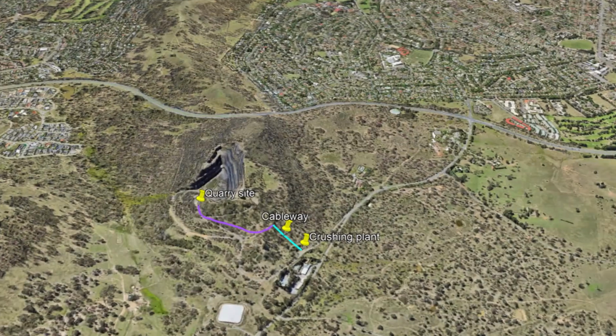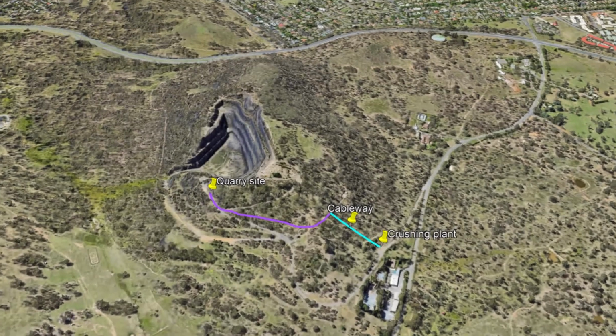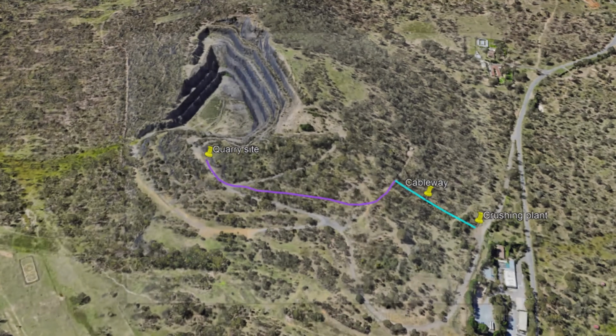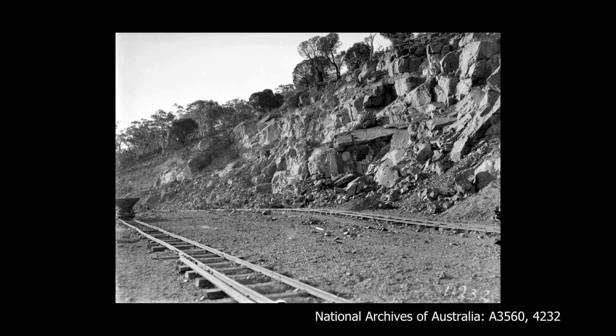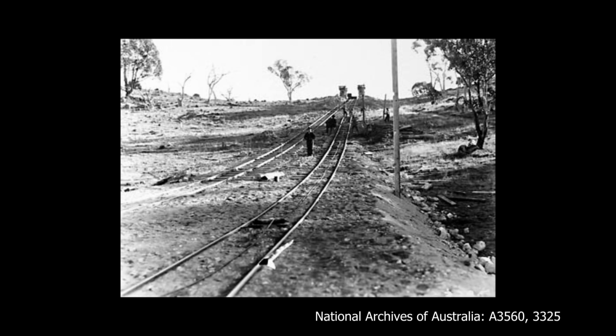Not far away, at Mount Mugga Mugga, the rapid growth of the ACT following the war raised demand for suitable rock to make concrete and road surface. A quarry was established near the summit of the hill. A network of 2-foot narrow-gauge lines were built, able to be lifted and moved with the quarry face. The hillside was steep, and roads were not a viable transportation option.